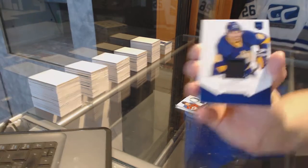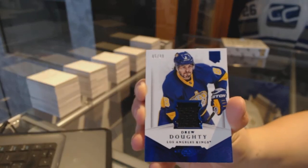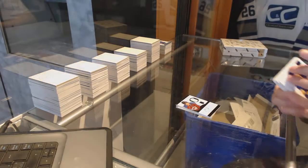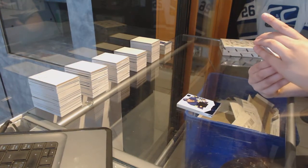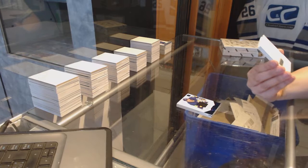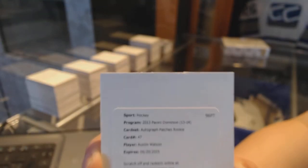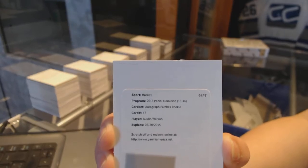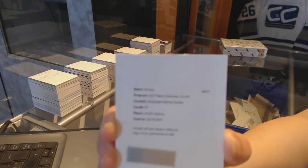For the LA Kings, jersey number 99 of Drew Doughty. We've got an autographed patches rookie for the Nashville Predators, Austin Watson. Nashville Predators, just saying. Austin Watson.